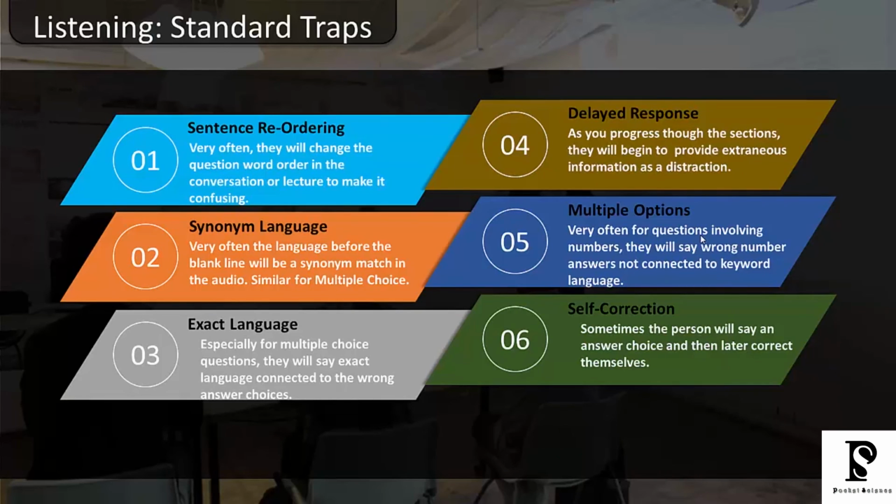Next, multiple options. If you have an answer choice that's dealing with a number, very often they're going to give multiple numbers. They're only going to give the correct number connected to the keywords in the question. And then watch out for self-correction. Sometimes a person will say an answer choice and then they'll say, oh, wait, I didn't mean that. What I really meant to say is this. So you have to be aware of the self-correction.